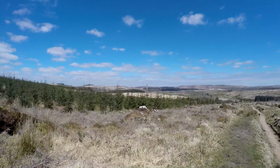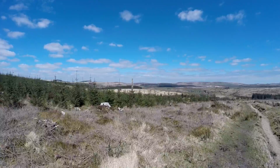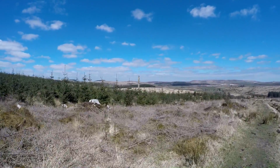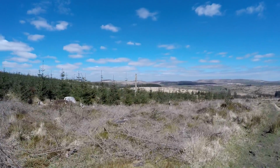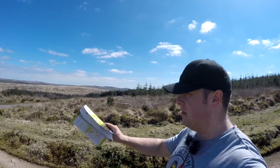That's weird, isn't it? They've left like a big tree trunk. Left just the one sticking up. It's full of holes. I wonder if they left that for woodpeckers. Okay, it says at the path crossing, we've got to carry on downhill. So we'll go straight over this.